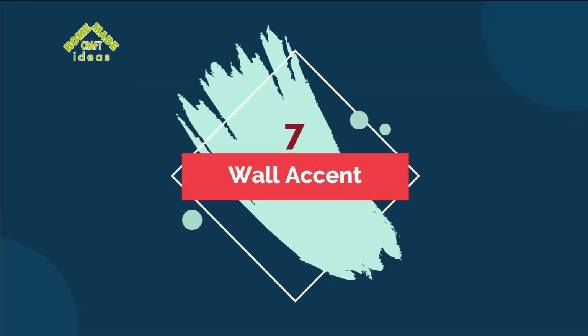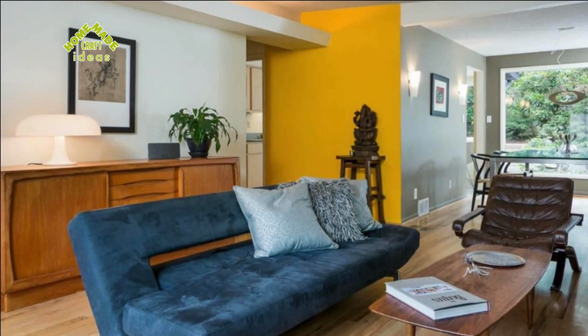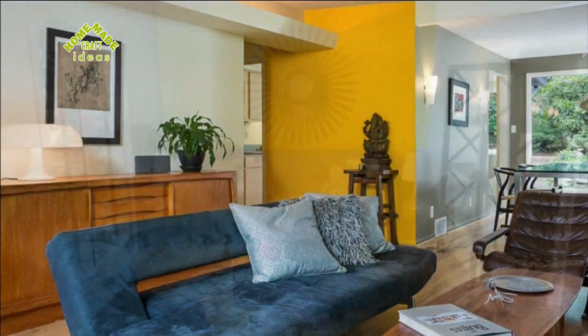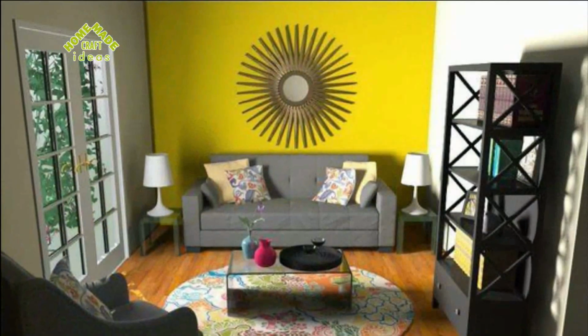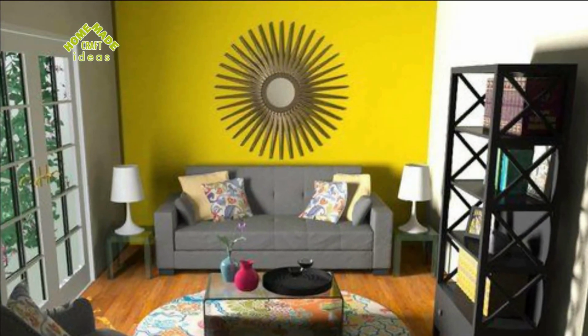Accent wall paint. If you're not ready to turn yellow completely, add it to your accent wall. It does not take up much space, but it gives a clear perspective. Pairing a yellow wall with a pink rug that looks fresh and vibrant is another way to achieve balance, but bolder.